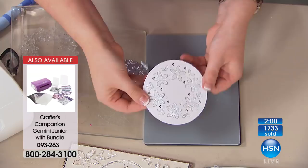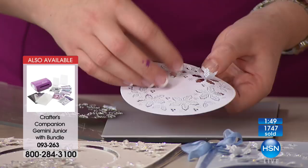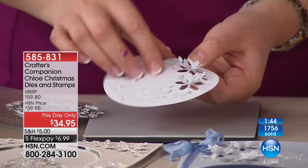Look at this. Isn't this just amazing? I just love even these tiny little sprigs of holly down here. And can you see how easy these are just to pop out? It just makes it really different and unique. Now, you're going to do this all the way around.